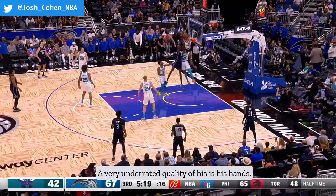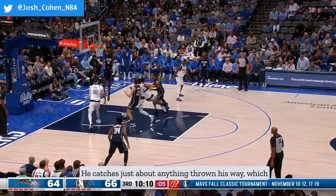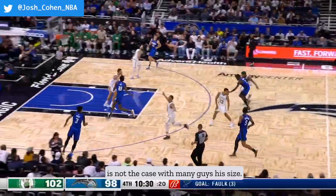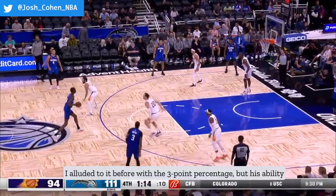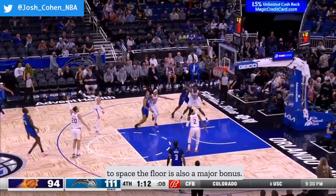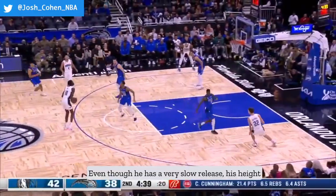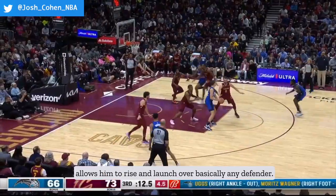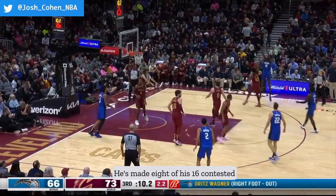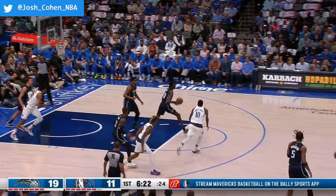A very underrated quality of his is his hands. He catches just about anything thrown his way, which is not the case with many guys his size. He's already caught 4 lobs for dunks this season. I alluded to it before with the three-point percentage, but his ability to space the floor is also a major bonus. Even though he has a very slow release, his height allows him to rise and launch over basically any defender. He's made 8 of his 16 contested threes, according to Second Spectrum tracking data.